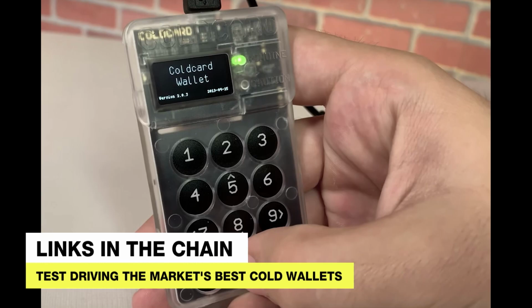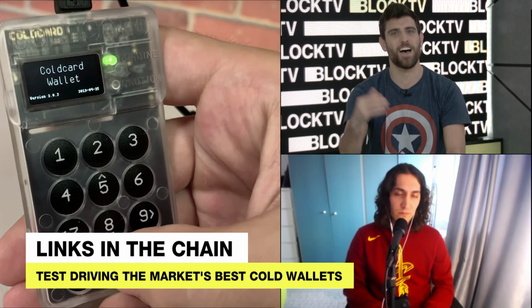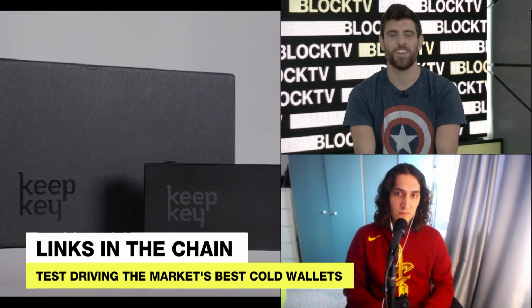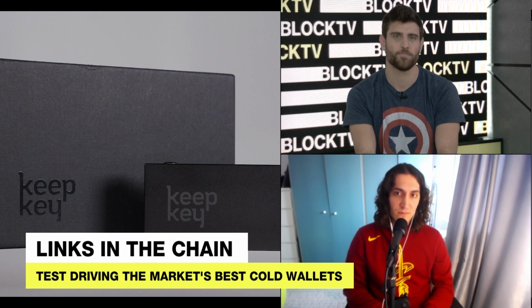And so for those of you at home who don't know, cold storage wallets allow you to hold your actual keys in your hands and not trust an exchange. Definitely, I'm a supporter of not your keys, not your cryptos. Now, what kind of tests did you run these hardware wallets through?